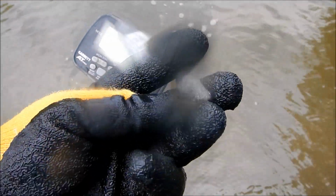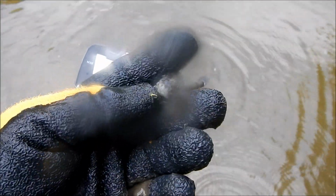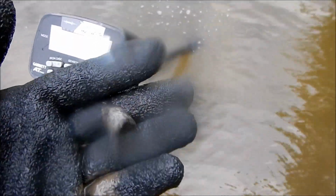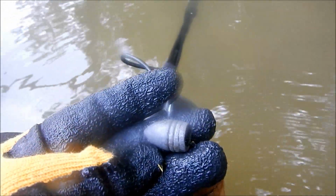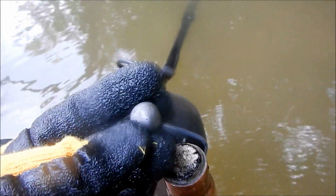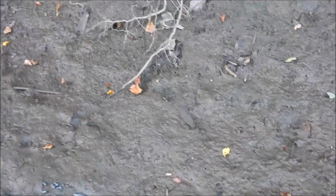Another big 69. I can't show you underwater because it's just so muddy. I mean, you don't have any visibility. I'm just feeling with the pinpointer. Keep looking. Well, this took a long time of digging, but it's a nice big 69 caliber. I got a big old horsefly buzzing me. I keep on digging. Alright, I thought I'd show what I've got so far.